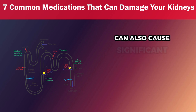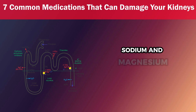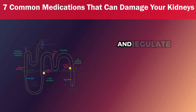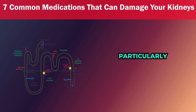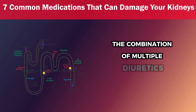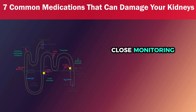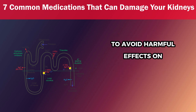Diuretics can also cause significant electrolyte imbalances, particularly low levels of potassium, sodium, and magnesium. These imbalances can negatively affect the kidney's ability to concentrate urine and regulate acid-base balance. Potassium-sparing diuretics, on the other hand, can lead to dangerously high potassium levels, particularly in individuals with existing kidney disease. The risk of kidney damage increases with high doses of diuretics, the combination of multiple diuretics, and in elderly patients who already have compromised kidney function. Close monitoring is essential, especially when multiple diuretics are used together, to avoid harmful effects on kidney health.